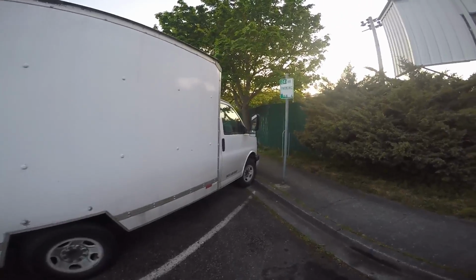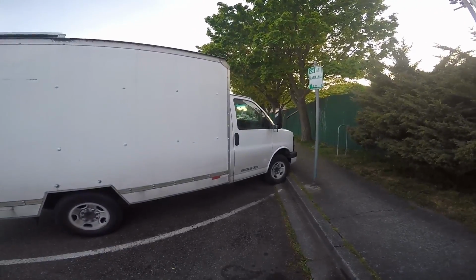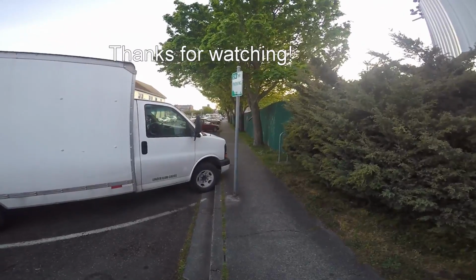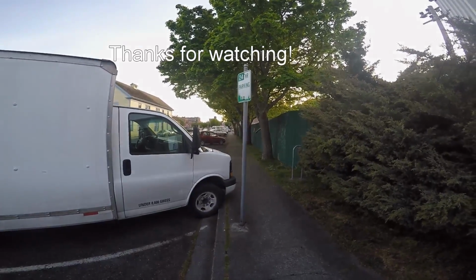I could be very stealthy and just crawl in and go to sleep for the night. That's why I have a stealth van, folks. You see, there's somebody down there doing the same thing. So anyway, there you have it. See, I gotta whisper because I'm being stealthy.